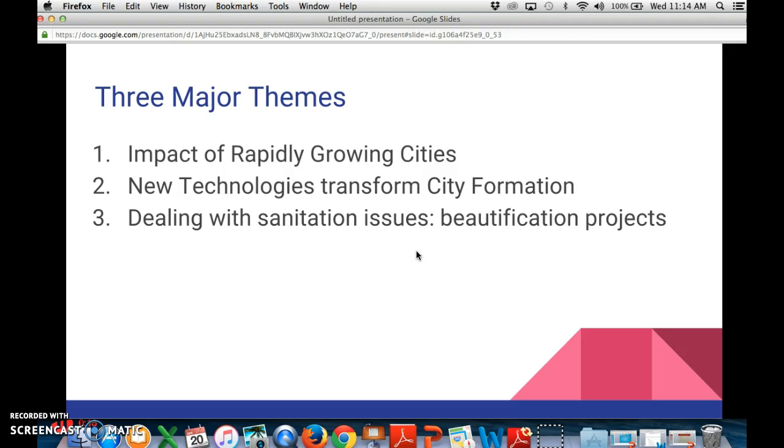Let me tell you where we're headed. Three major themes that I drew from this reading. Number one, impact of rapidly growing cities. Number two, new technologies transform city formation, how cities are built and where. And number three, dealing with sanitation issues and beautification projects.